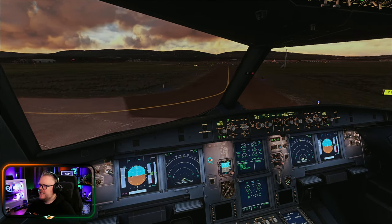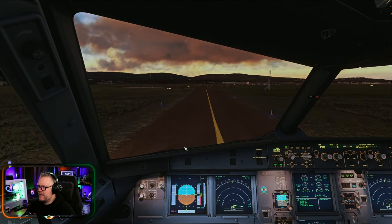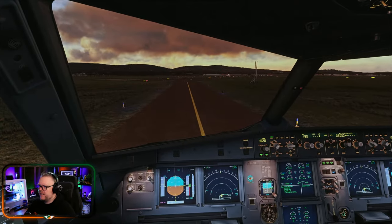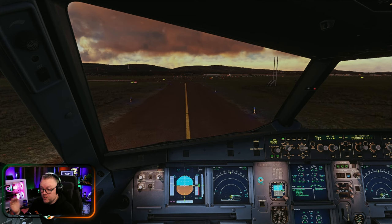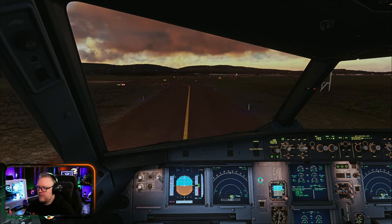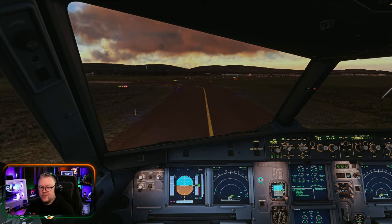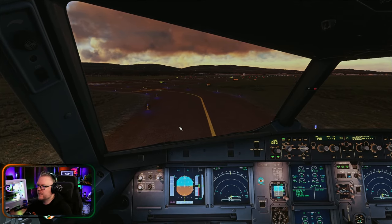How much is this plane? I think it's like $50. I think there is no question at all when it comes to the airliners currently available in Microsoft Flight Simulator. The Phoenix A320 is at the top of the pecking order. It just is. In terms of the features, the EFB, how good it looks, how good it sounds, and how good it flies, absolutely incredible. They've done an incredible job here.